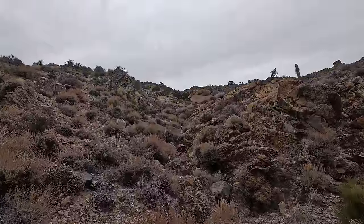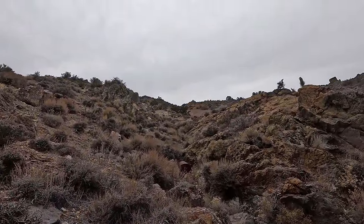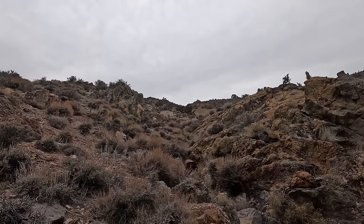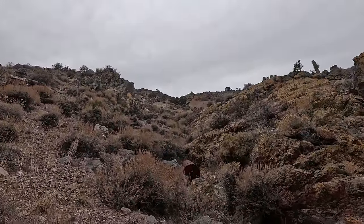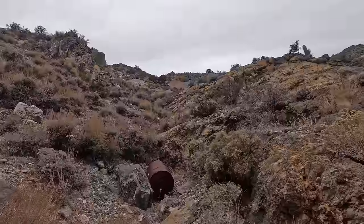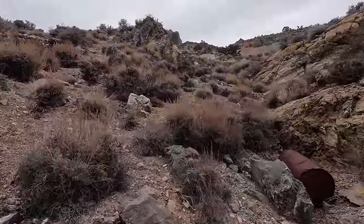Alright, so I'm gonna start going uphill right here. There's a few pretty decent sized piles up there, as well as looks like a 55 gallon drum. So, hoping there's some open holes up there. Yeah, there's that big old drum.